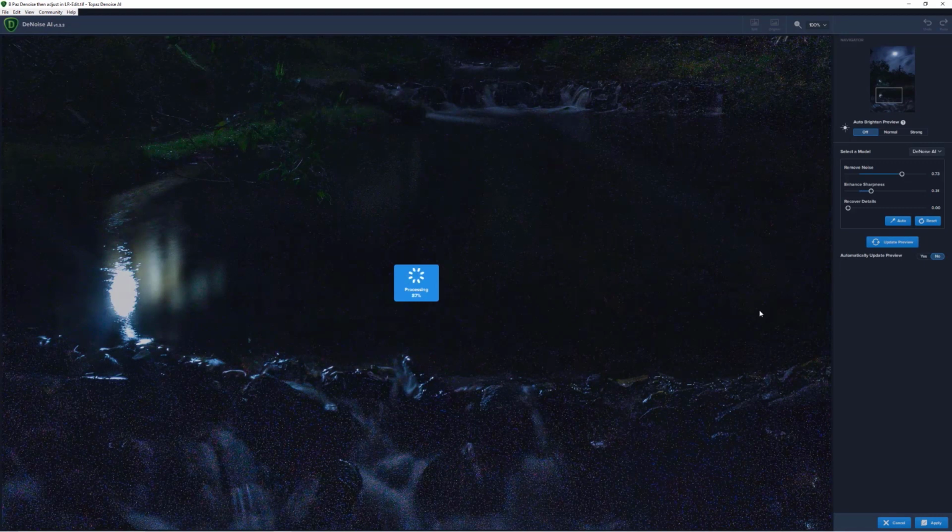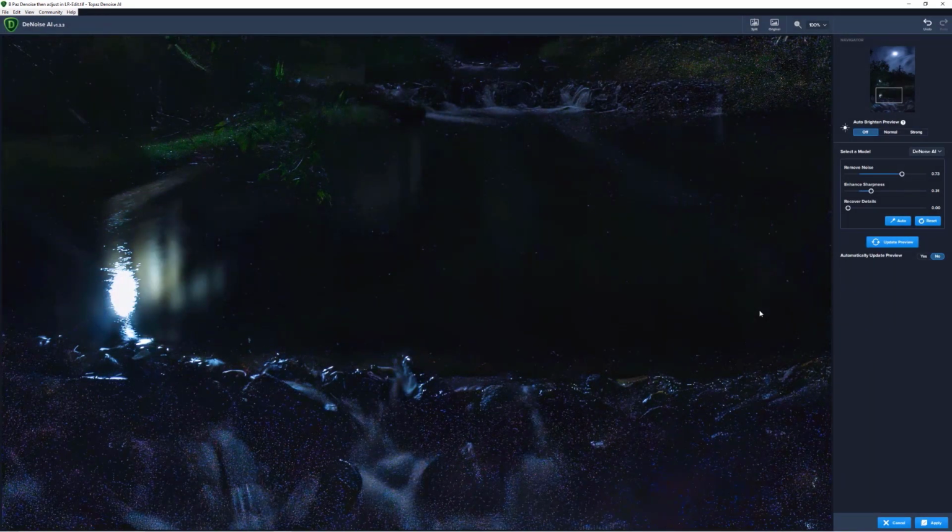So I think quickly we're going to jump over to AI Clear within the DeNoise AI module and see how that works. Again, this is not usable. I'd rather work with it in Lightroom on my result from before, and it looked much better.